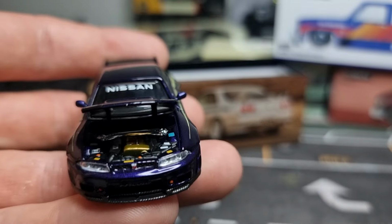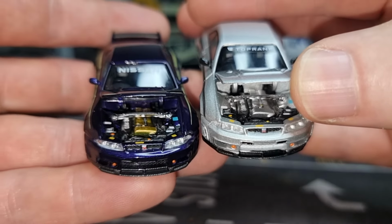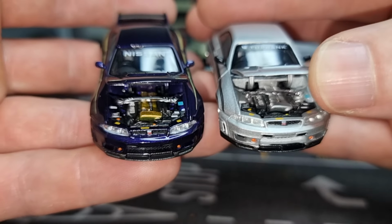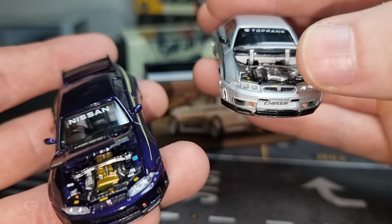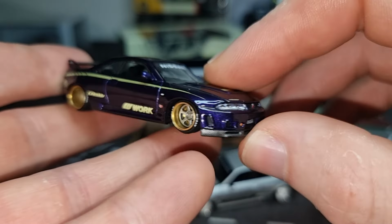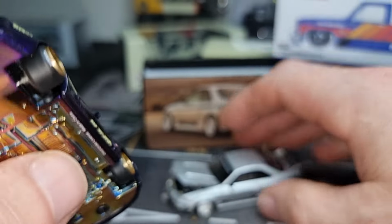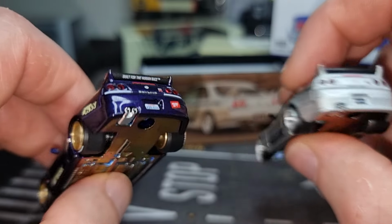Let's switch to another camera mode. Then we can add some light to it. So I like that. I prefer this purple one, because the details of the engine are pretty much the same, but I like the different color. You should use a different color on the gray one. So, very cool. And this one got a normal license plate. This one has a Kaido House license plate. I prefer a normal license plate, much more realistic.